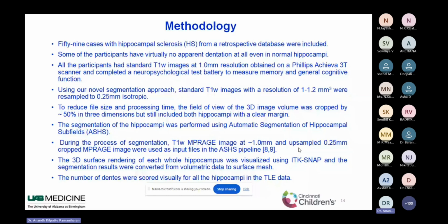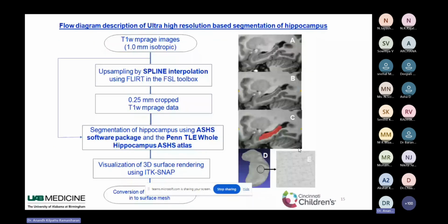Okay, this is the kind of ultra high resolution pipeline that we developed to do segmentation. The first step is we take the T1 weighted MPRAGE standard images. MPRAGE is magnetization prepared rapid acquisition gradient echo. That is basically the sequence name, a scan type or method used. So it need not be MPRAGE all the time. It can be any standard 3D T1 weighted images. That is the requirement. And you use another free software tool called FSL toolbox, with a command called FLIRT. We use spline interpolation in that toolbox to resample the data.